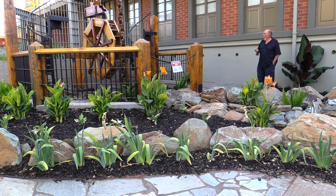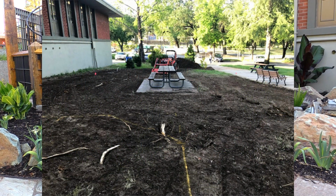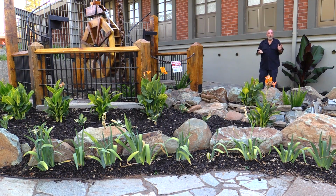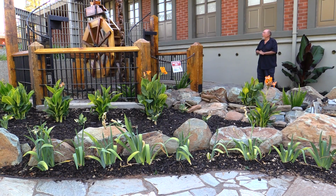So this whole area was just one big fall off going downhill. So we didn't have equipment, nor did we want to tear everything up. So we had to work with the topography of this area. So that's where the idea came in, to bring in the rocks so that we could negotiate all of the drops and falls and give a usable ADA accessible area for everybody to enjoy.